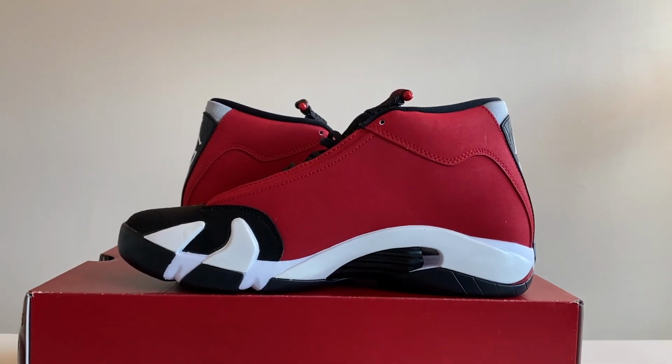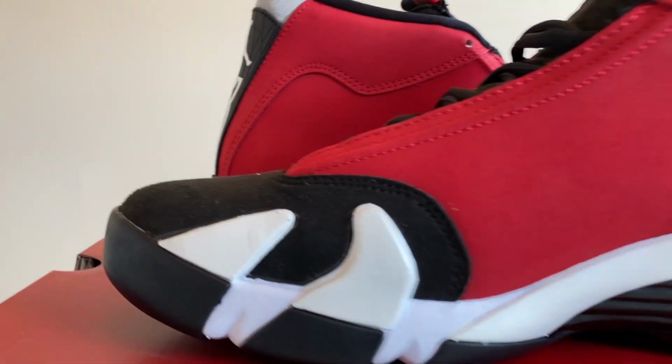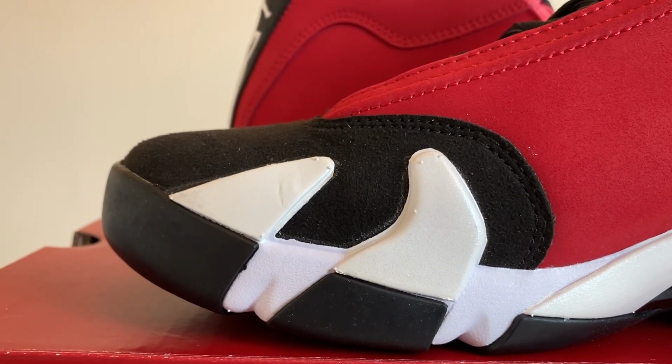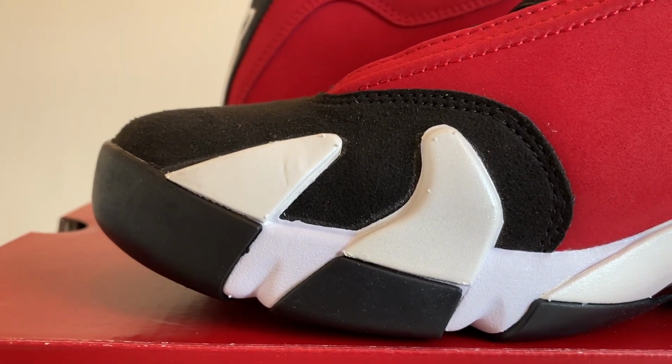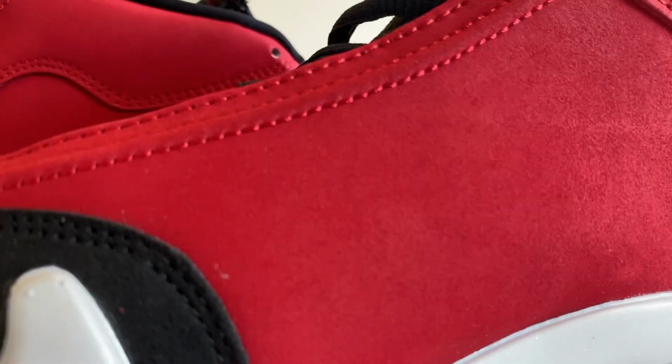Next now, if we check out the medial side of the sneaker, again, just very clean, really nice looking shoe. We start down at the toe box here. You can see we have some white wrapping around for the midsole, kind of reaching around to the toe box. You know, the split kind of opposite designs here in terms of the color. And then we move to that really nice red upper. Hopefully you guys can see that if I get a little bit closer.